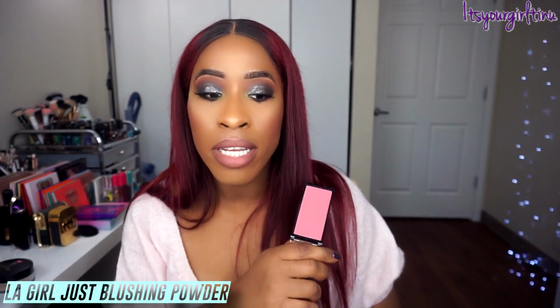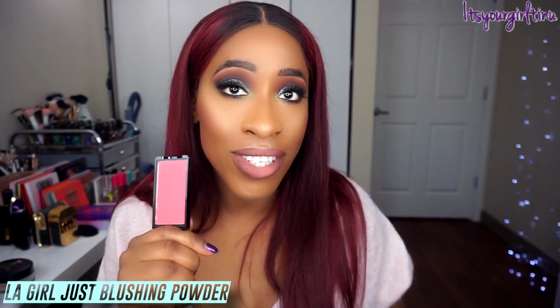I'm going to talk about blushes. My favorite blush brand. This is not saying that these are the colors that I like, but I do like this color though. I will tell you guys, this blush is so super pigmented.